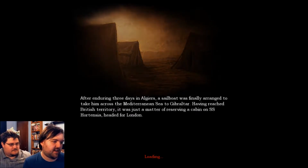After enduring 3 days in Algiers, the sailboat was finally arranged to take him across the Mediterranean Sea to Gibraltar. Having reached British territory, which was a matter of reserving a cabin on SS Potentia, headed for London.